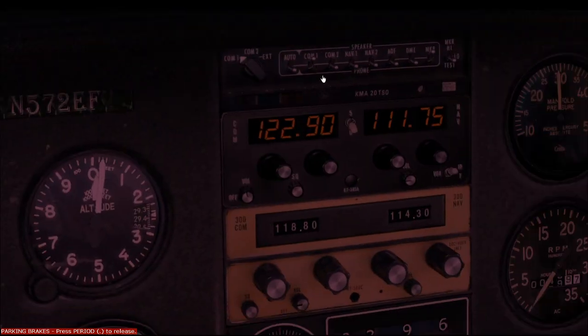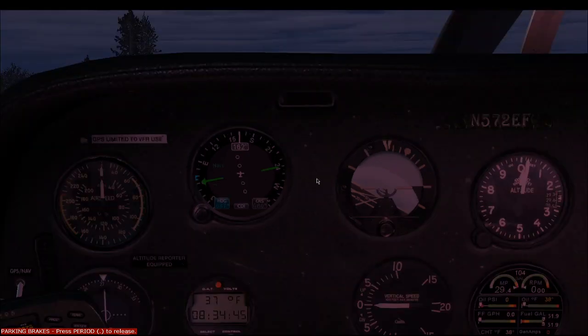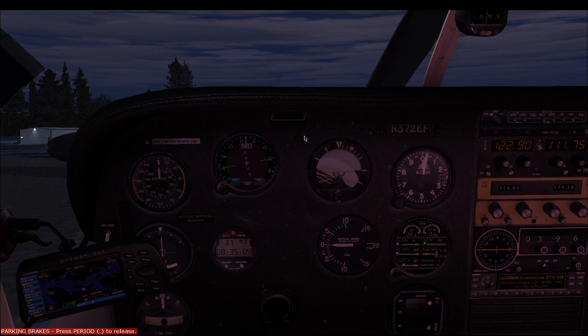Sorry, let me mute my comm radio. I don't need to listen to that right now. But it's a really cool multifunction NAV1, NAV2, GPS electronic HSI. It's touchscreen. It's pretty cool. I flew around with it a little bit yesterday, but I thought I'd really give it a go today, so you guys could see it and see what's going on. So anyway, let's go ahead and get underway. I just taxied us over here to the main terminal to get supplies loaded and whatnot.